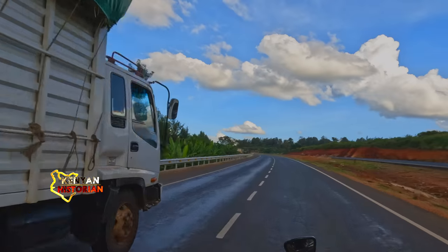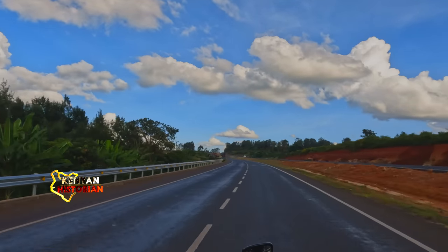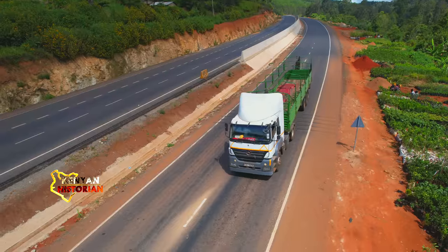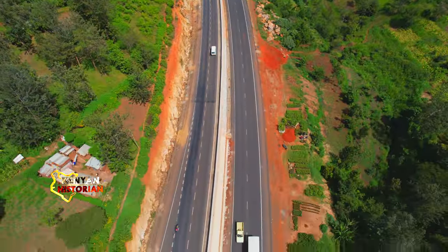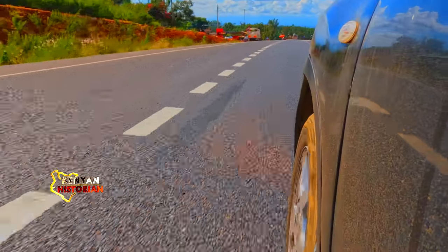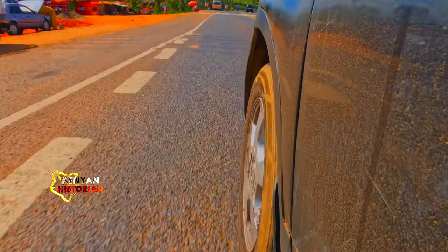We are at the first section of the dual carriageway that is almost complete, between Kenol in Murang'a County and Makutano Junction in Kirinyaga County. Every rotation of my car brings forth something to marvel.